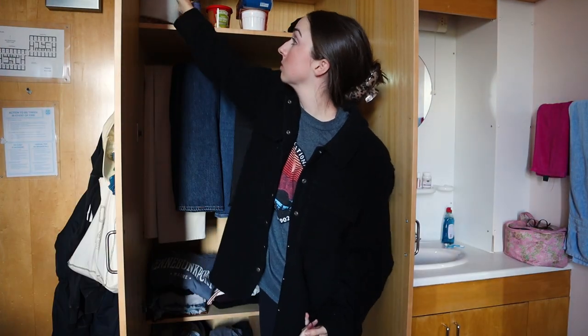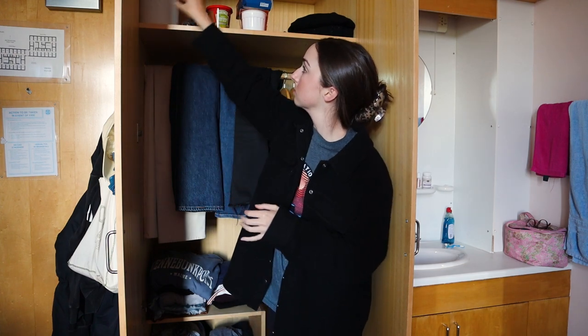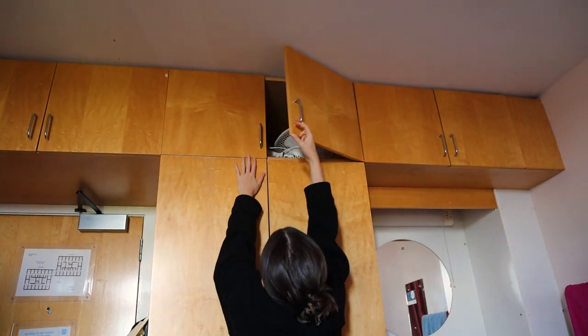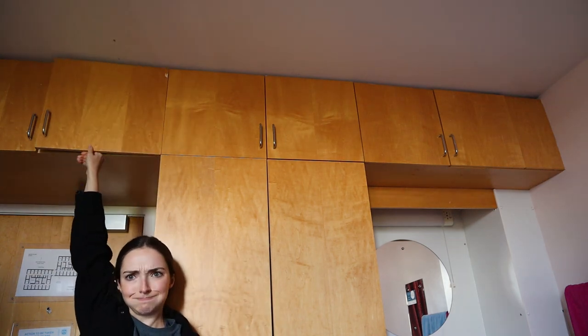Then I use the top shelf for more practical things like paper towels, non-perishable food, and hand sanitizer, and some weird soups that I don't know if I will actually put inside of my body because I'm stressed. There are these really tall storage spaces, but I don't really have stuff up there because I am like 3 feet tall. Not really, I'm 5'2".